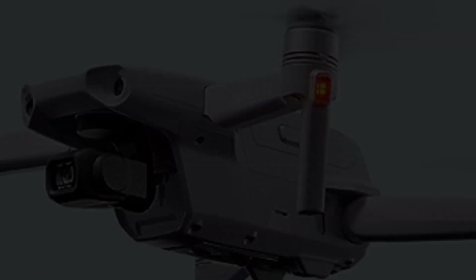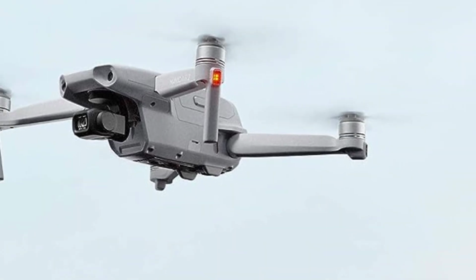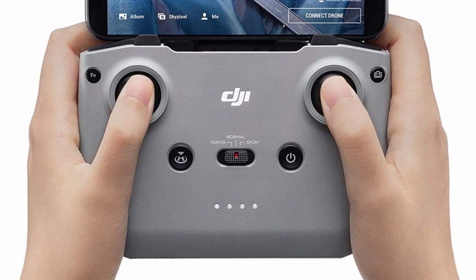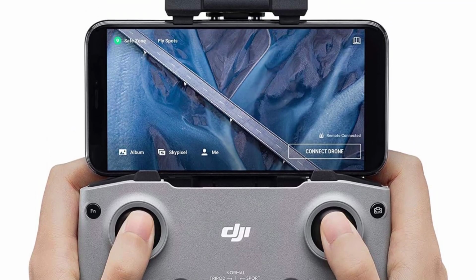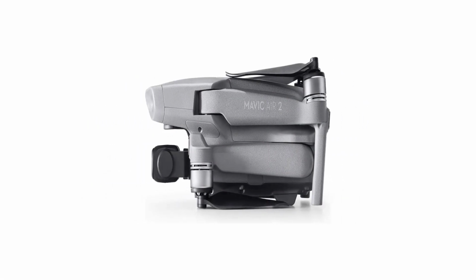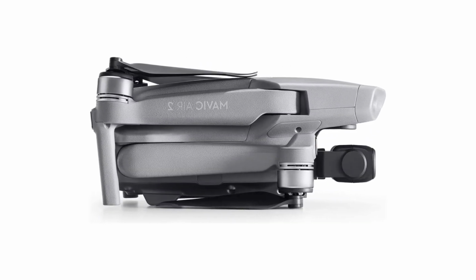You can also let go of the reins on the Air 2 if you want, thanks to Active Track, which allows the drone to automatically track a subject with its camera while avoiding any obstacles it might encounter along the way. Although the Mavic 2 is big enough that you'll need to register it with the FAA to legally fly it, it folds down to just 7 inches by 3.3 inches by 3.8 inches for easy transport in a backpack.